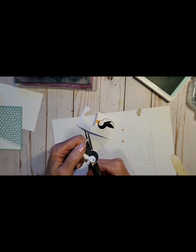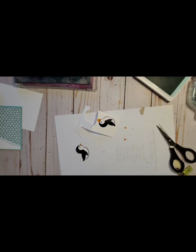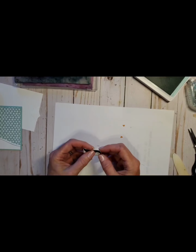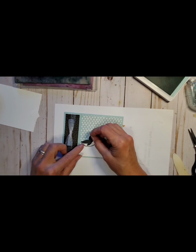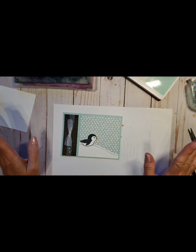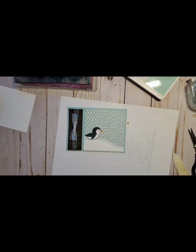This one does have a coordinating punch with it, but it punches this guy out right here. And I will be showing some other videos this week on Facebook and on YouTube showing some punch techniques. So you can use the punch and make some really cool ones. In fact, one will be a snowman. It'll be really cute. All right, so he is just going to go down the hill. I'm going to actually pop him up on dimensionals. And my dimensionals are right here.